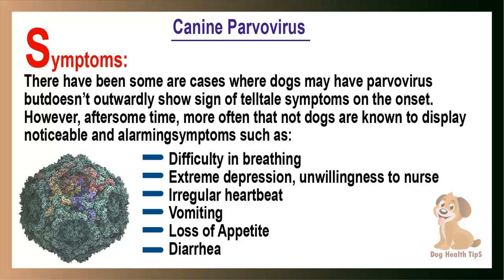Symptoms. There have been some cases where dogs may have parvovirus but don't outwardly show telltale symptoms at the onset. However, after some time, more often than not, dogs are known to display noticeable and alarming symptoms such as difficulty in breathing, extreme depression, unwillingness to nurse, irregular heartbeat, vomiting, loss of appetite, diarrhea.